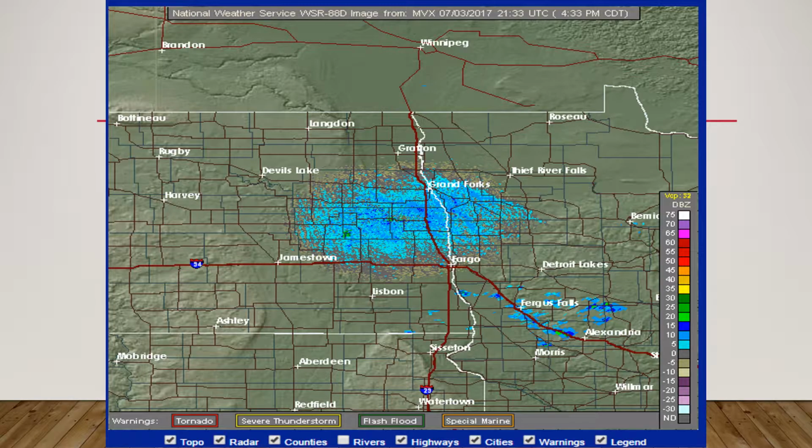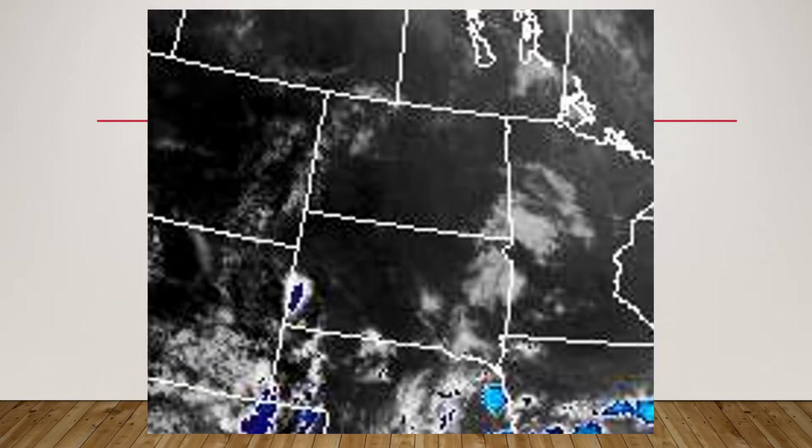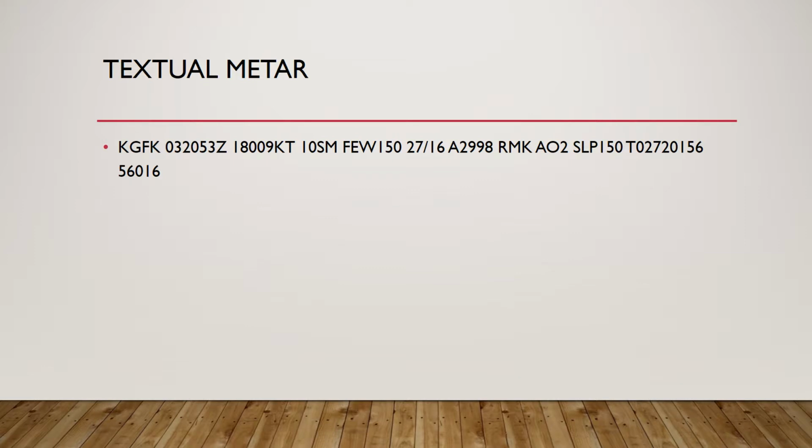Next here, you can look at the base reflectivity of the area. Pretty low, very low actually, like I said, because weather is clear and nice, nothing to complain about. And here's just another image showing the lack of clouds in the North Dakota region. And then this is just the textual METAR that basically says the same thing that the graphical one did. So nothing new, just winds from the south, clear skies, few at 15,000, not bad.